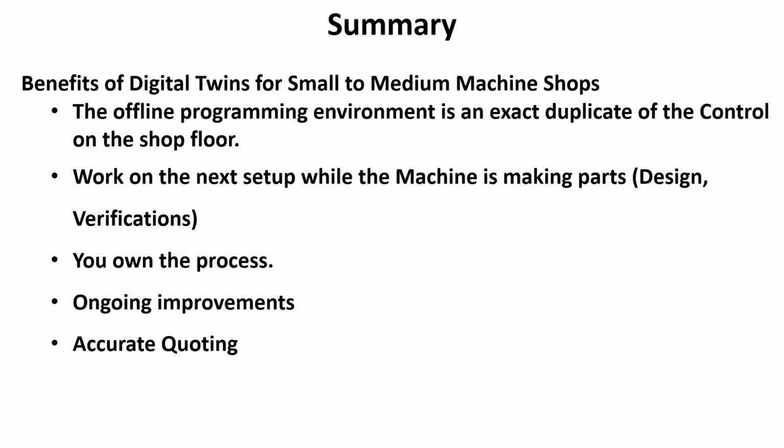The benefit of digital twins is that the offline programming environment is an exact duplicate of the control on the shop floor. I'm not talking about a CAD CAM system that's just generating a G code file and sending it over. I'm talking about a software copy running in a computer, exactly the same software copy of the machine tool running in the shop. That brings over all the fixture offsets, all the tool offsets, every single parameter that the user has access to, which can now be managed offline.